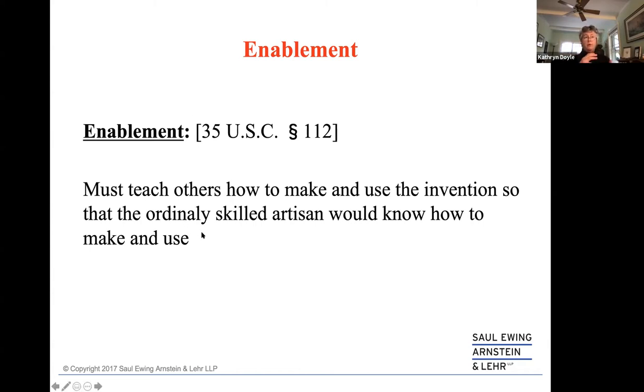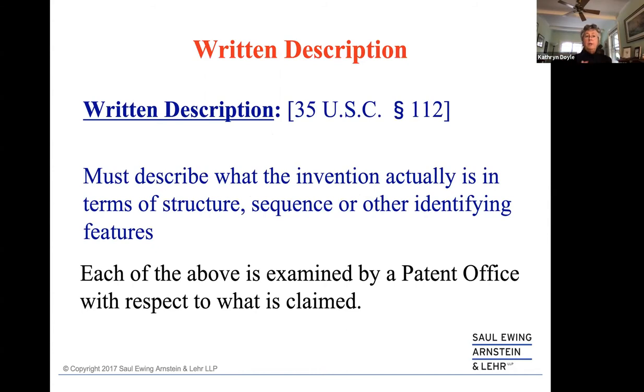And that's why we often, in a very repetitive way, when we write these applications, we write a lot of words. Written description. We're going to spend a little time on this. It must describe what the invention actually is in terms of structure, sequence, or other identifying features. And then everything that I've just talked about is examined in terms of what those claims actually say.